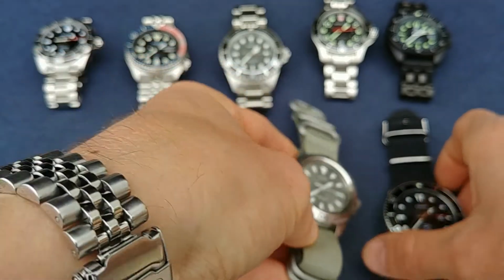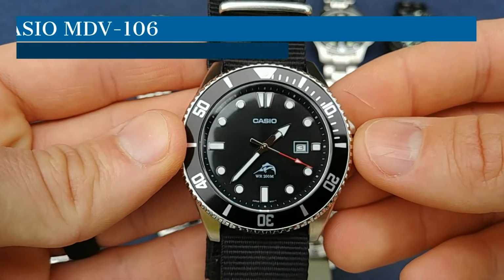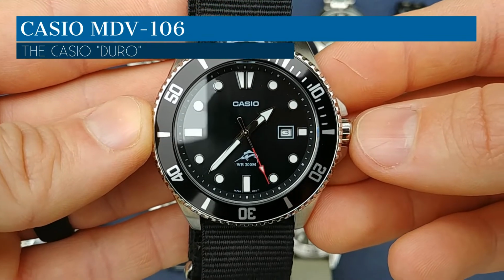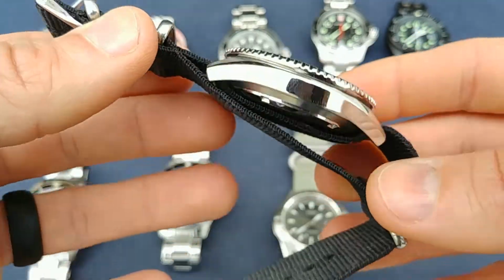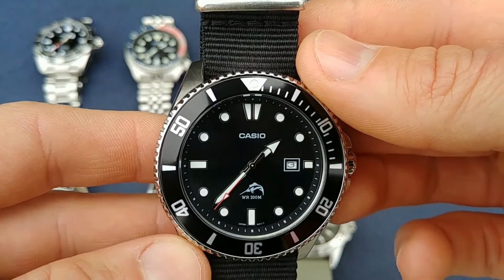And finally here we'll close out with the current production Casio quartz dive watch, and that is the MDV 106, the Duro. You can see it with that marlin right there on the dial. What a wonderful watch here, guys. You know, these can be picked up for around $50 to $60, an incredible value at that price. You get the 200 meters of water resistance, a great quartz movement here.